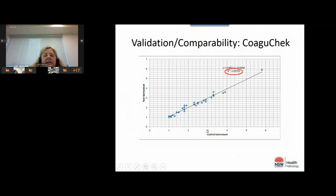And you can see that when we have an INR of, say, 3, we're getting on the laboratory instrument a very similar result from the CoaguChek. And that occurs for all points, so low INRs, an INR of 2. So this is basically a straight line through these results.